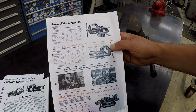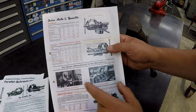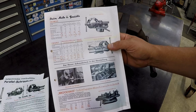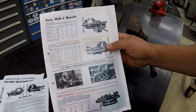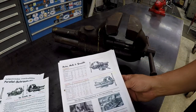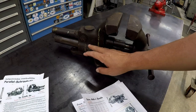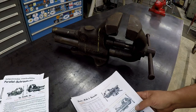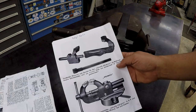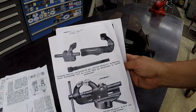Going further into this literature that he printed out, what's really cool is that we see some manufacturing pictures in the catalog of how they actually did their machining. This looks like it goes way back to somewhere around the 30s, 40s, World War II era, something like that. I'm not sure, maybe before that. He did point out that this company is still in business, but they don't make this model anymore. I do believe they offer repairs on this vise, though, what he said in his note. There's some breakdown of the Primus model, raw parts.